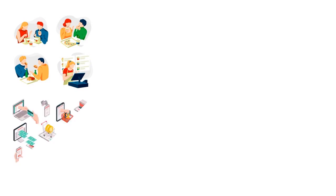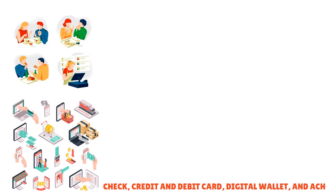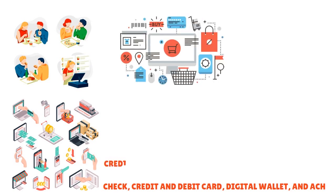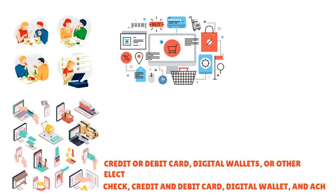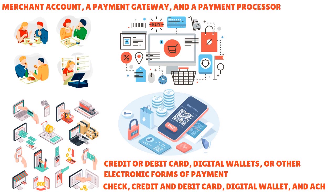And you have retail payment processing that includes the equipment required to accept cash payments and process payments by check, credit and debit card, digital wallet, and ACH. So if you are in the retail sector, you will love, again, the flexibility. And when we talk about e-commerce payments, those are almost exclusively made using a credit or debit card, digital wallets, or other electronic forms of payment. The cool thing is that e-commerce transaction processing requires a merchant account, a payment gateway, and a payment processor. So the bottom line here is that national processing offers services way beyond those three sectors I just mentioned: restaurant, e-commerce, and retail.